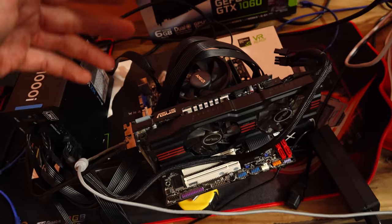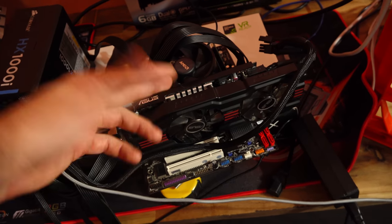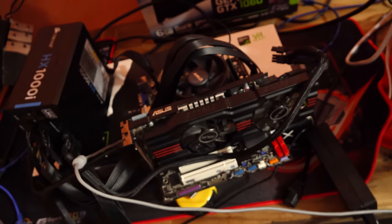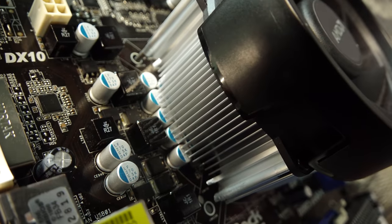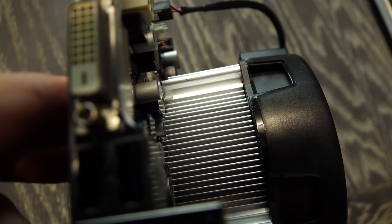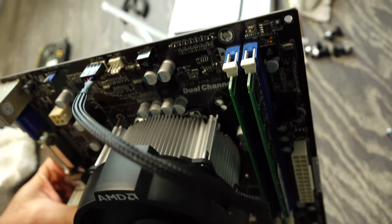Since we put liquid metal on the CPU die and also the GPU die, I'm actually just gonna test this out to make sure everything's booting up okay. Even check the temperatures in the BIOS, because the CPU cooler, even though it's mounted with two screws diagonally, is touching the capacitors. So I just wanna make sure everything's checking out okay and the temperature's fine on the CPU, and then we'll put the whole build together.